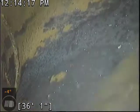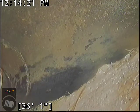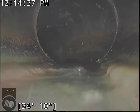It's not something I recommend being repaired, but I would recommend cleaning this line out. It's got about 1/4 to 1/2 inch of grease buildup and other debris in it. And then there's that Y connection. There's the root intrusion we were just looking at a moment ago. So I'd recommend correcting the clean out standpipe and putting a new cap on this and cleaning it. Beyond that, I don't recommend any repairs for this part of the line here, other than the correction to the clean out standpipe. And we do have water flowing through the line right now.